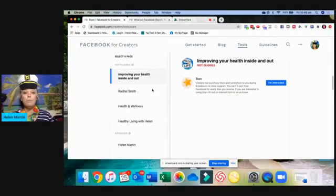So I've got some old pages I can't delete. I've tried to delete them so many times, but I had a page called Improving Your Health Insider. I don't use it. I can't get rid of it. I'm not eligible for stars.